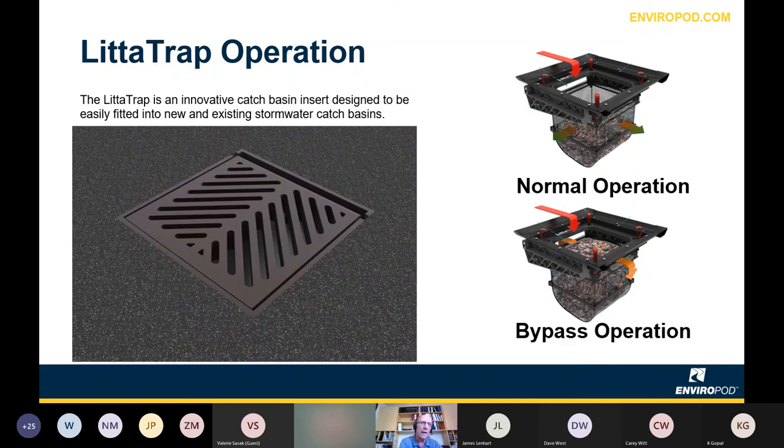There's one exception to that, and that's our 12 by 12 model, which we had to design with placement on the lip of the grate only, because there's no way to fit it directly underneath in such a small catch basin. The LittaTrap does come with an internal bypass, so there is no possibility for water to back up and flood an area or create backflows.